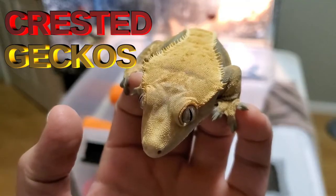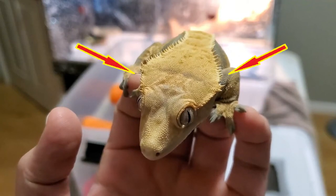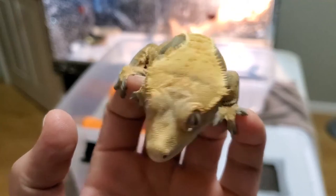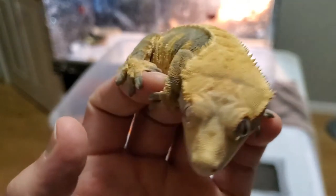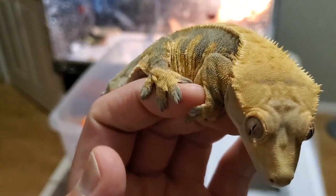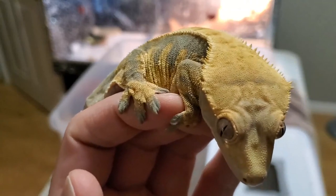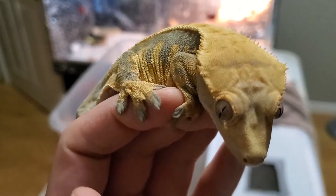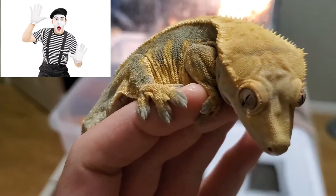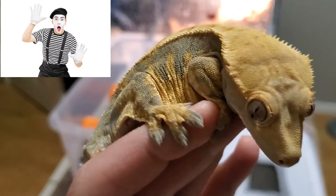All right, now let's move on to our second gecko, the crested gecko. Their scientific name actually means eyelash gecko, but because of the flaps of skin along the sides of their head, as shown, it almost resembles a crest, hence crested gecko. They also come in many different patterns and colors. This one is called harlequin, from the French word meaning mute and clown, also known as a mime.